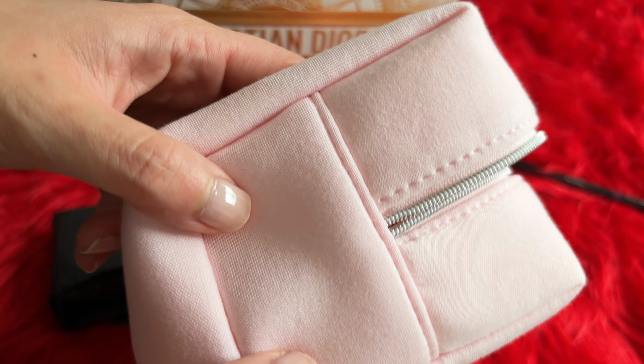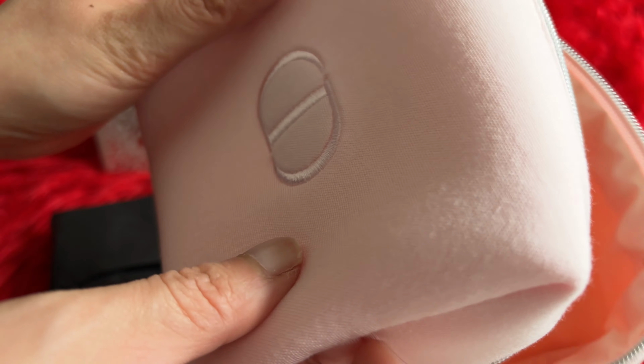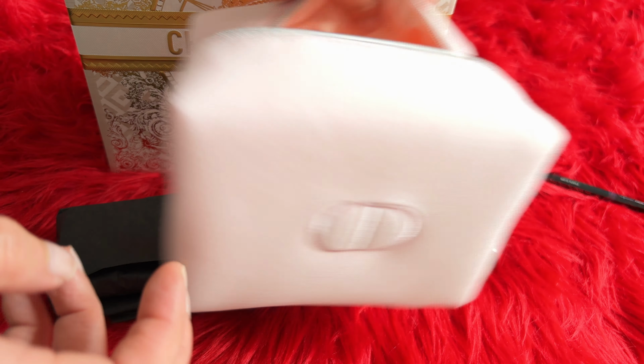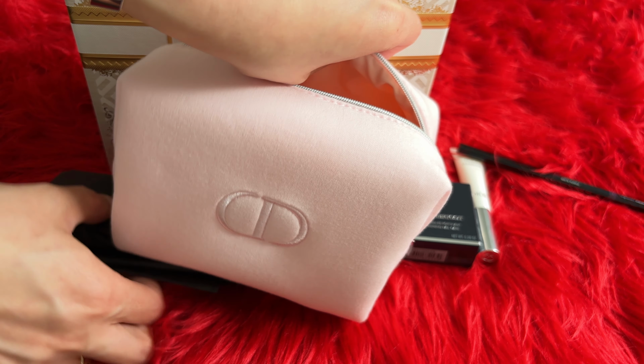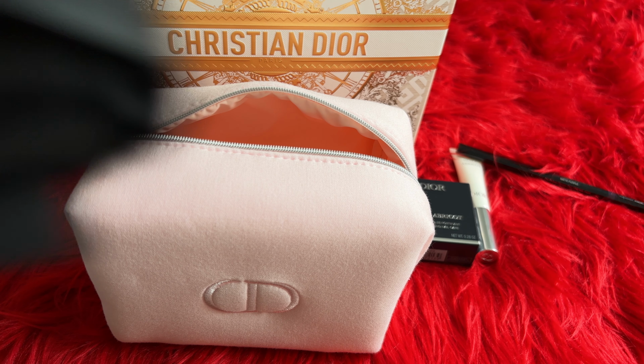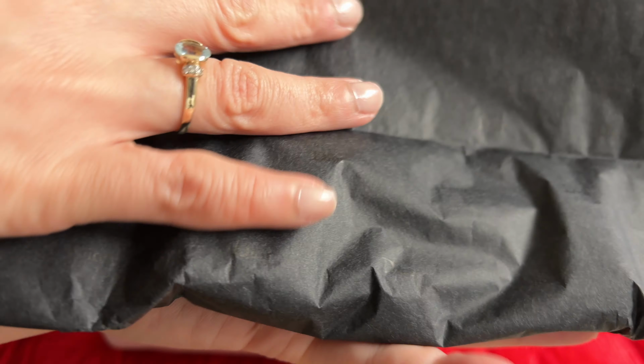I have to say the construction of it is not bad at all. So far I'm finding the Dior Beauty pouches' craftsmanship actually better than Chanel, in my opinion, from my experience anyway so far. And I love how this pouch just sits very nicely, stands up on its own because of the substantial width of the base.